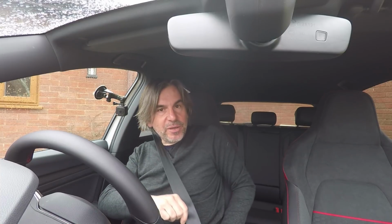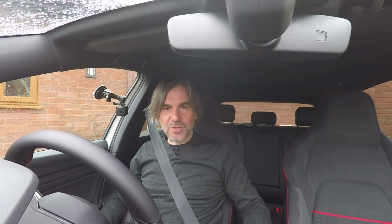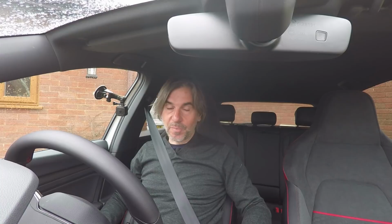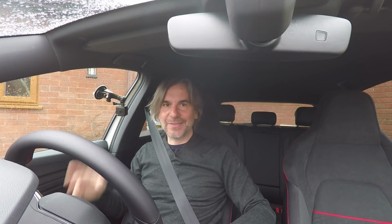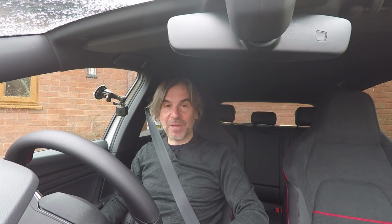It's got front and rear parking sensors like the Octavia. It doesn't have a rear camera as standard. It's got passive dampers as standard, which probably will make a big difference to the way the car rides and handles, considering how smooth and comfortable and sort of unexciting that was in the corners. Let's go and find out and see how it does manage a good British B road.